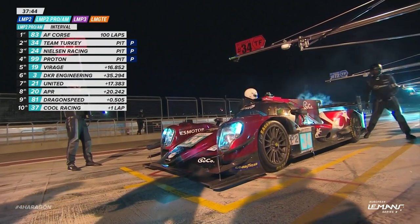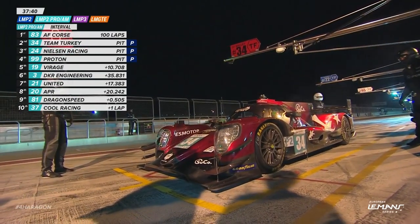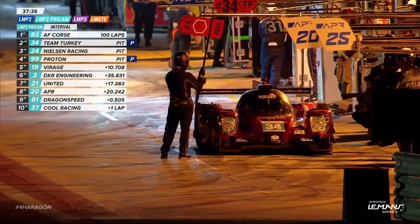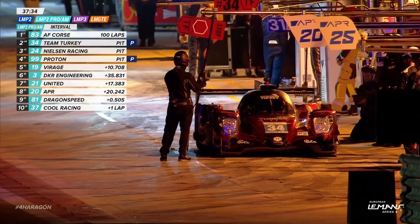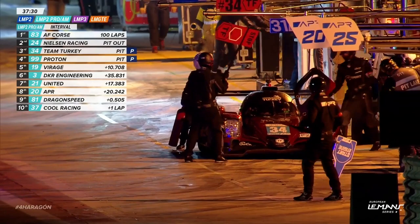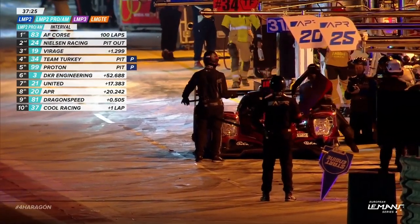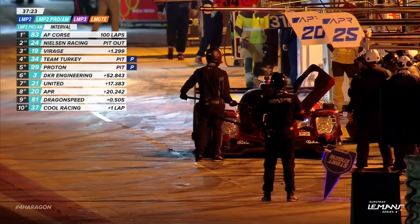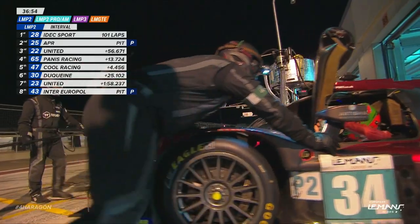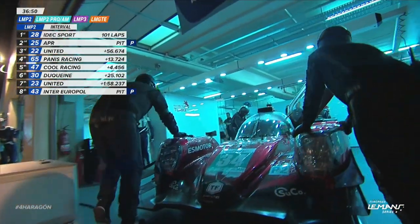Oh, is there a problem here with the 34 car? Fire extinguisher being summoned. Can't see the right-hand side. Is that a brake fire? Because it was certainly aimed at that part of the car. No light in the belly, no lights. Trouble. Extinguisher again being called. But not needed on this occasion. Disaster for the car that has dominated this class. A drama here. Paul-Luc Chatan still loses his final stop. 34's out of it. Louis Delatraz is going to be distraught about this.